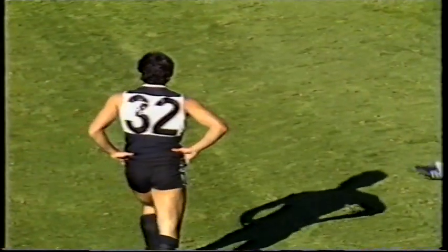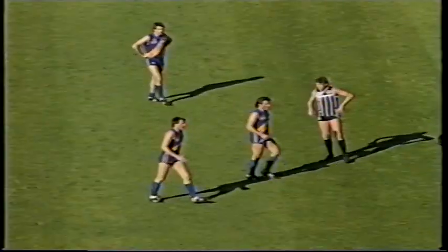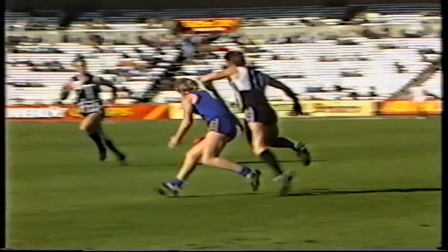So there'll be a throw in on the half forward line for Port Adelaide. Still no score on the board. Russell Johnston and John Cunningham. Good throw in. Johnston just tapping it backwards slightly.